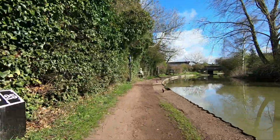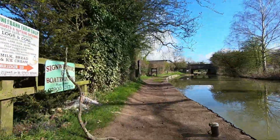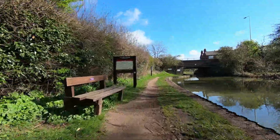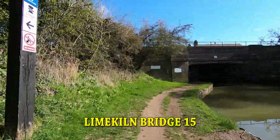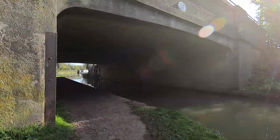We're on the Ashby Canal at Hinckley and we're just approaching Bridge 15. And in this cycling video, I'm going to show you how to get from Bridge 15, which is by the Limekilns pub, to the town centre. Unfortunately, the Ashby Canal is never very close to the town centre. It's always a bit of a walk, and in this case it's about 1.5 miles. It is walkable, it'll take about half an hour, but about 10 minutes by bike.